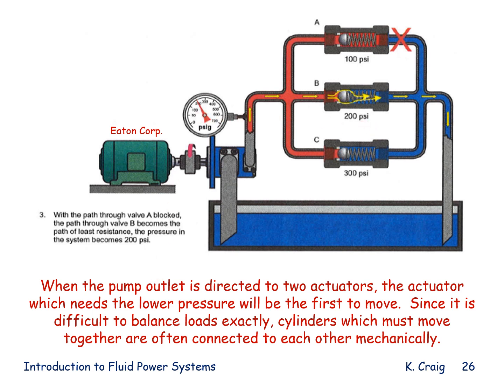When the pump outlet is directed to 2 actuators, the actuator which needs the lower pressure will be the first to move. Since it is difficult to balance loads exactly, cylinders which must move together are often connected to each other mechanically.